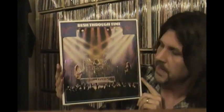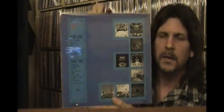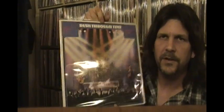And this is a German import. This is a compilation, and a very good compilation at that. This is Rush, A Rush Through Time. And this is on Mercury out of Germany. I think it's Mercury. Yeah, Mercury out of Germany. So very good compilation. And then next up, I think this is German also. Yeah, this is a German import. This is an EP, Vital Signs, and it has Passage to Bangkok, Circumstances, and In the Mood.